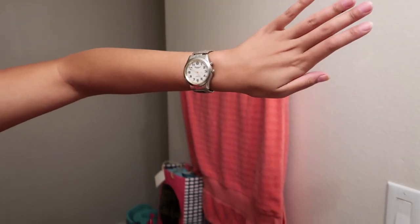So this is the watch that I wear every day. This is one my sister actually got me. It's from Kohl's. I love it because it's really big. I like big watches because they're easier to read, basically. But yeah, I wear this watch every single day.